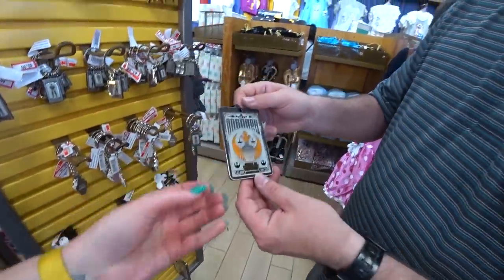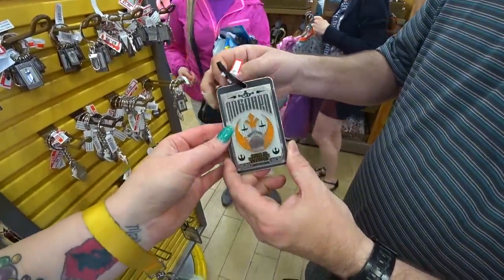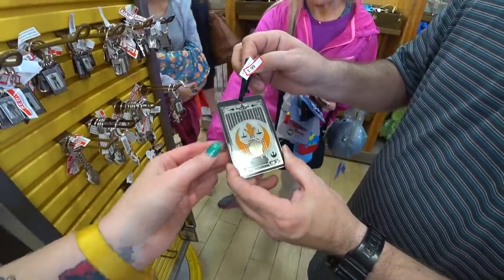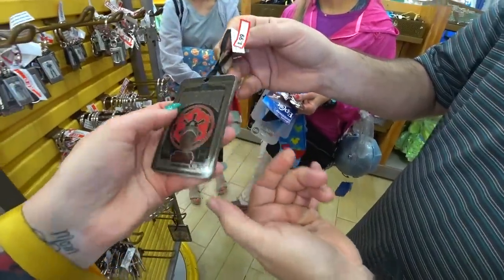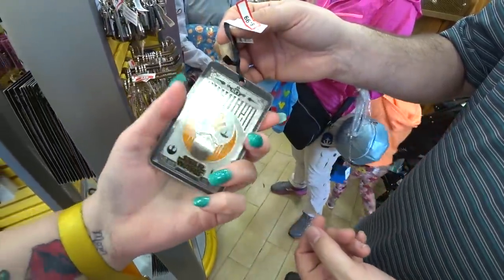Feel how heavy that is. Oh my god. You could use this as a brake pad. Wow. You really couldn't, but it's only 99 cents. Really? Yeah. You have a Star Wars ornament. I got the dark side. That is so cool. Dark side and then the light side on the other side.